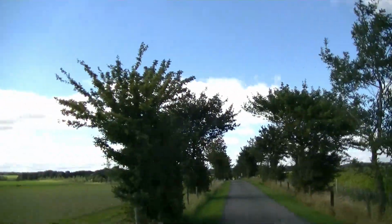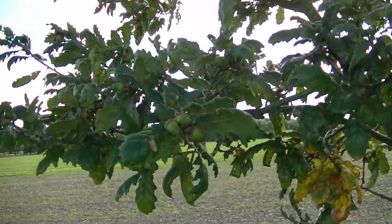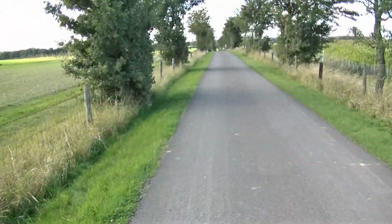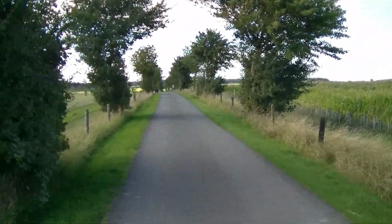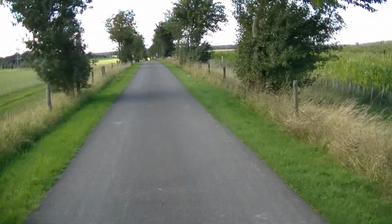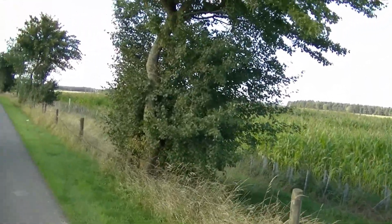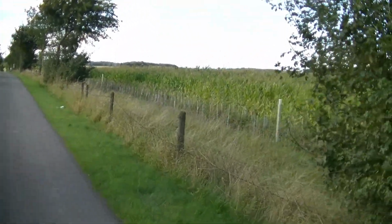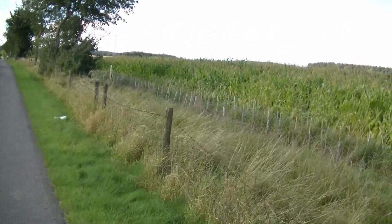blackberries, and talking of berries and things, here we go. Nice example of an oak tree, little oak tree there, and some acorns on it. So you're starting to see all the berries coming out now. The blackberries and blackcurrants, quite a lot of rose hip around, so it's quite a colourful time of year, although the flowers have long gone, or largely long gone.